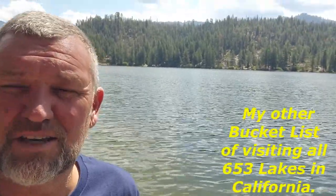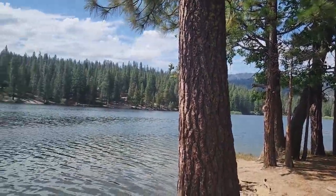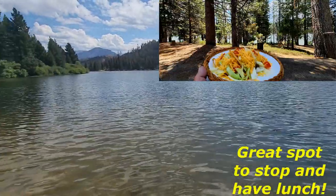It's 87 acres or so is what they're saying. I have it down for 85 acres, but it makes my list. It's number 440 on my list of 653 that I'm going to be going to. But it's a pretty little lake. It's up here at 5,350 feet. And it's serene. There's some campgrounds around here, and it's just a beautiful spot.